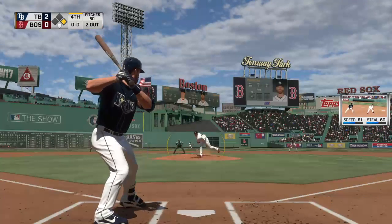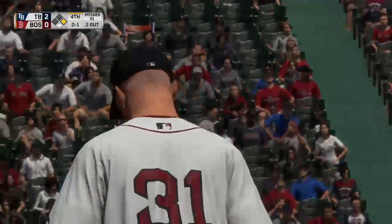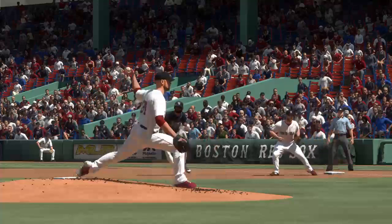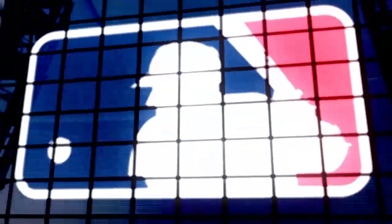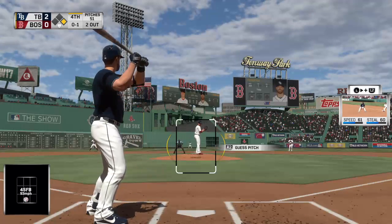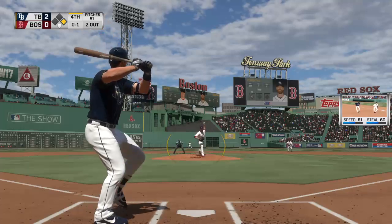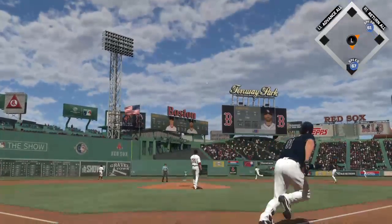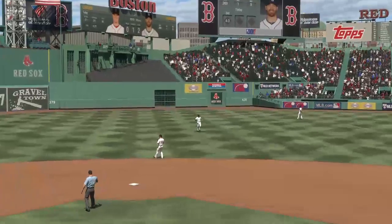Into the box, Logan Forsythe, as he takes a cold strike at the knees. It's 0-1. He's 0 for 1 after grounding out in his only trip to the plate so far. Now Lester's 0-1. Lifted into the air out towards center field. Bradley is there, and that retires the side.